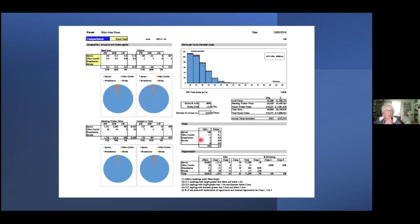Some of these poles are obviously small trees that haven't grown because quite a lot of these sample plots land in heavily checked areas. And those trees will count as poles. But this again is regeneration. There are one, two, three classes of regeneration, and other conifers are beginning to feature in there because of the enrichment planting.